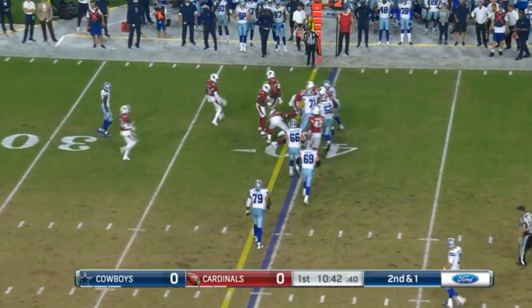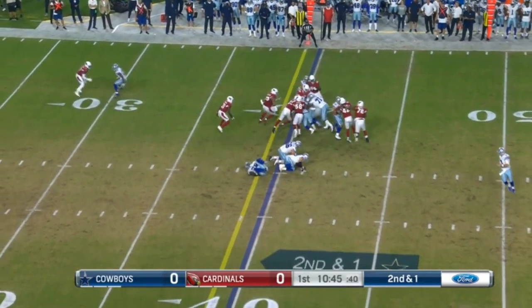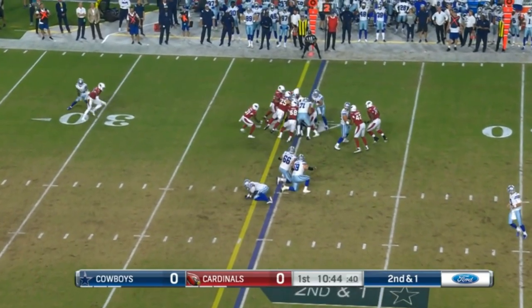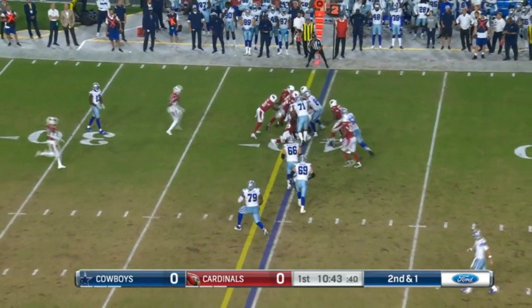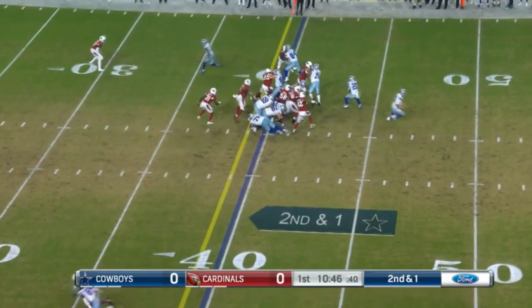Now, it ends up getting pushed forward enough to get the first down. I don't really blame Collins too much for that. It looked like 71 for Dallas was able to help that play out and just push the pile over. To me, that's a very good play by Collins. Run defense is a team effort, and he's just going to be a difficult guy to block.